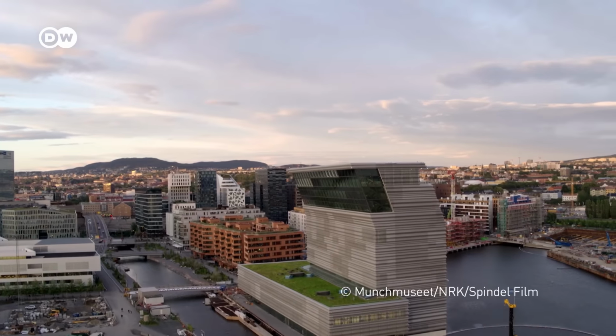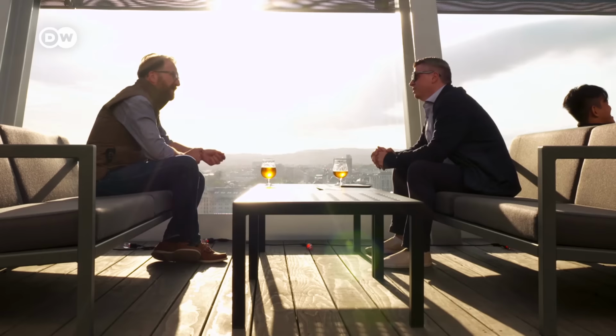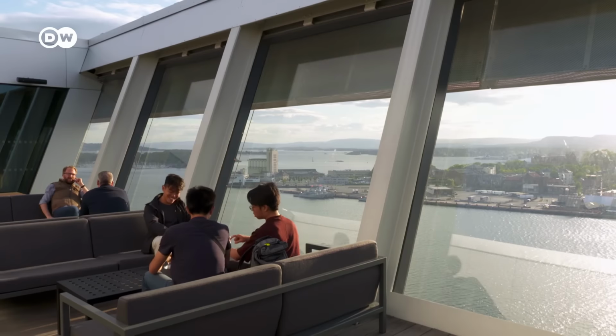Back to the Munch Museum. The rooftop bar is the perfect place to cool off with a drink at the end of the day. It also has a great view of the sunset over Oslo.